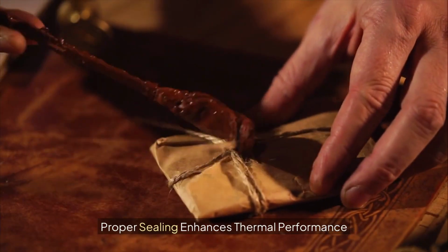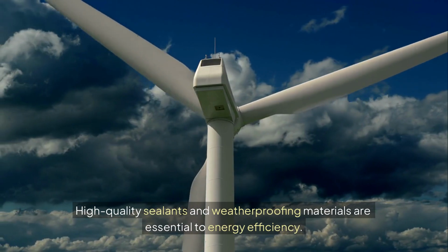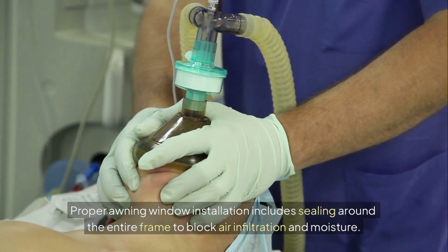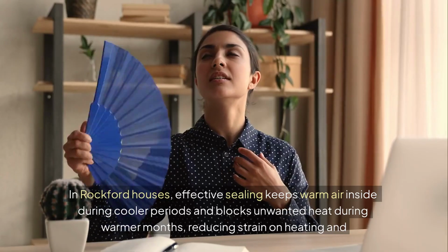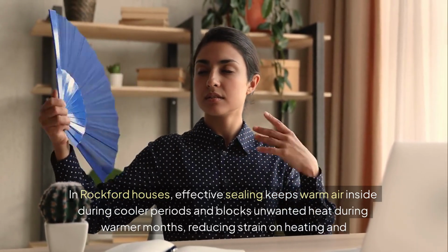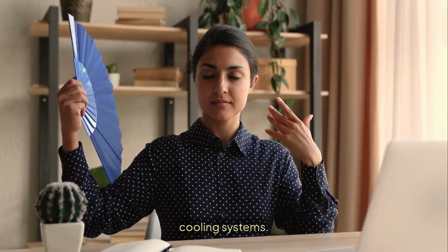Proper sealing enhances thermal performance. High-quality sealants and weatherproofing materials are essential to energy efficiency. Proper awning window installation includes sealing around the entire frame to block air infiltration and moisture. In Rockford houses, effective sealing keeps warm air inside during cooler periods and blocks unwanted heat during warmer months, reducing strain on heating and cooling systems.